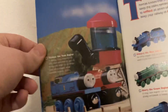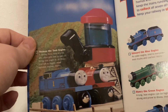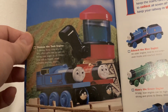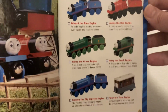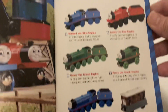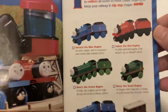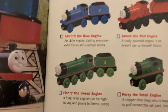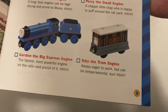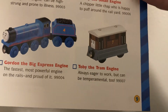And here's a little picture of Thomas and James by a new 1999 and onwards water tank. Here's the other characters. As you can tell now, look at them. They all got redesigns. And quite frankly, I prefer the old style designs for all of these characters, but Toby is the only exception where I actually think his new design is an improvement.